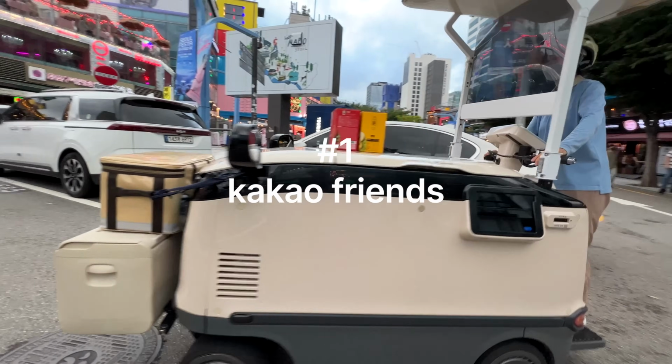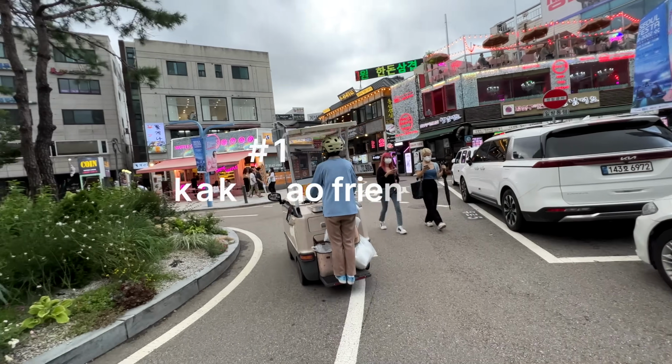This place is awesome. The first stop on our list is right outside the subway station, and it's this place called Cacao Friends. What is Cacao? First, let's go look inside and then I'll explain.